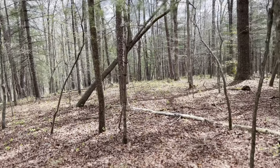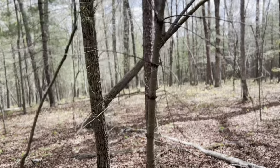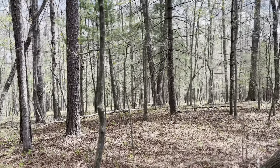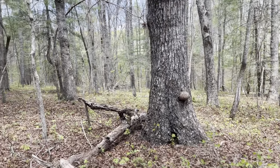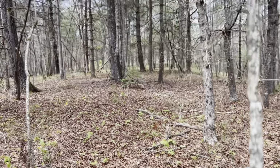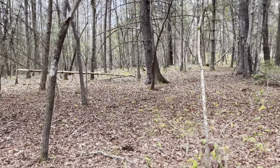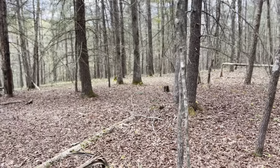All right. Here we go. You can see right there's the oil well. So you've got about an acre right here.